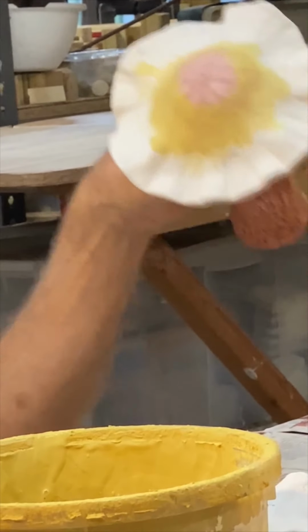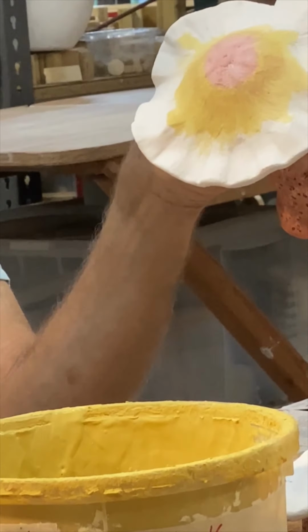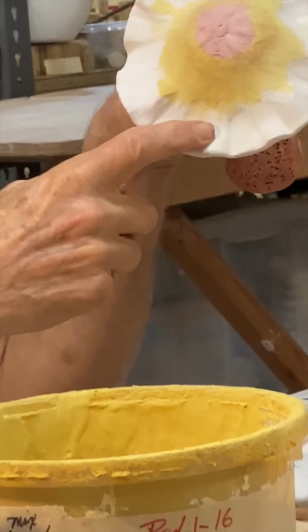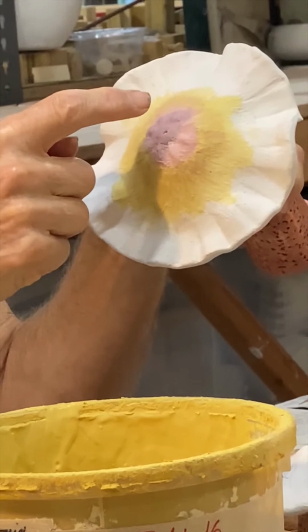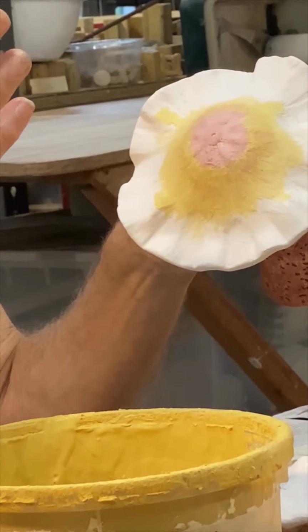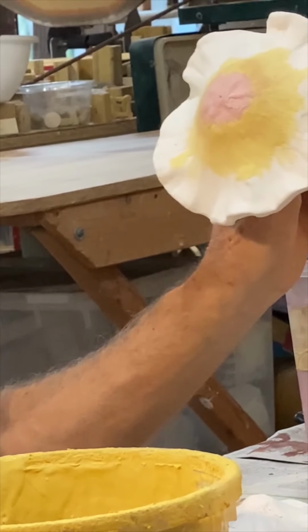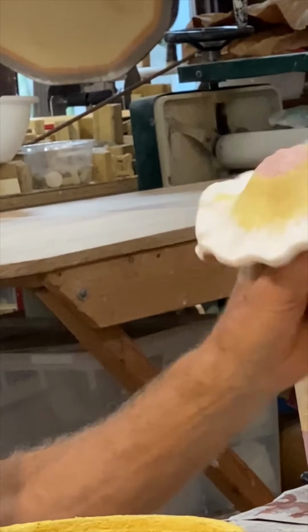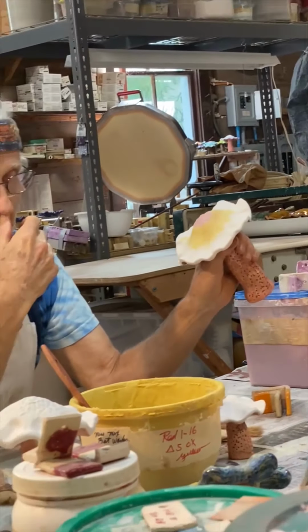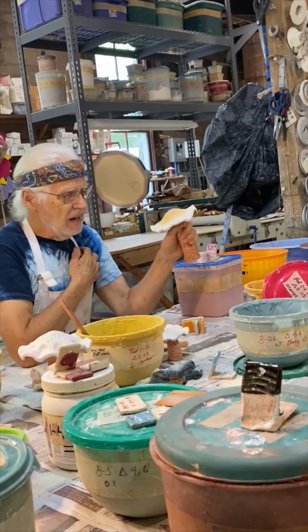Now, how many colors do I have on here? Four. I've got the red. I got the yellow. And I got the yellow over the red, which is going to make the fourth color. I've already got four colors on there, see? And I could quit if that's what I wanted. But let's see, what could I do? That's kind of a lemon.